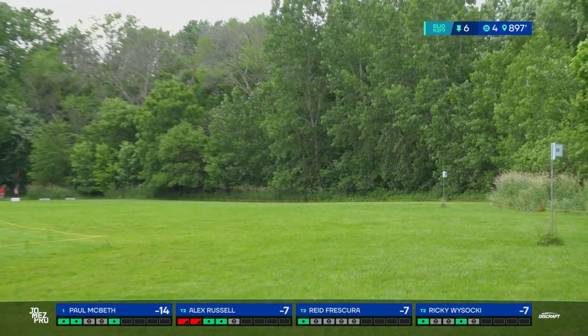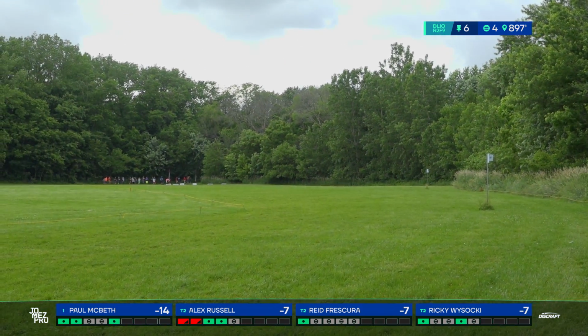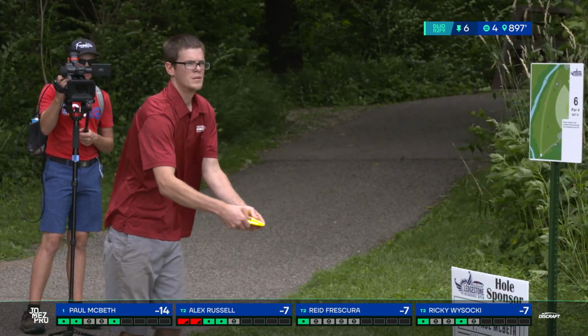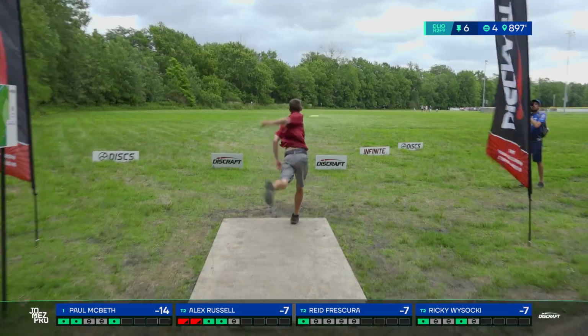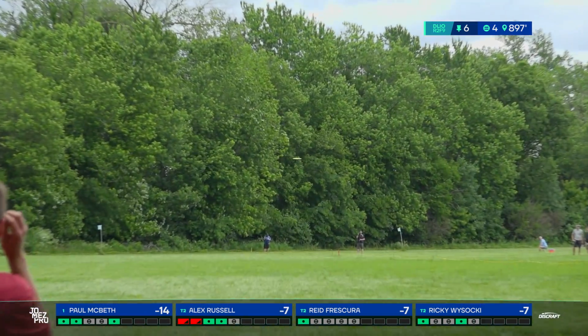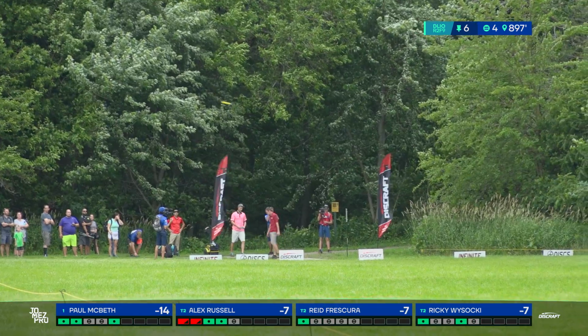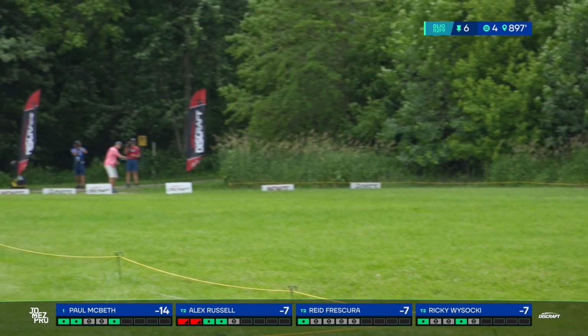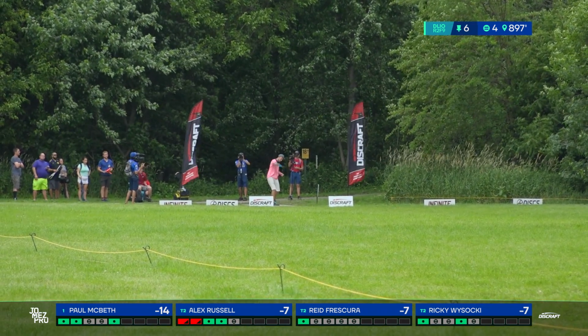And Paul's tee shot's probably out of range. Yeah, got to be out of position. I mean, he's 550 feet away. He could get there, but that's not the position that he was looking for. Alex getting a little bit tighter, lower, keeping that disc flatter to not get pushed by the wind, and that's a good tee shot. Yeah, you can see those Discraft flags just ripping.